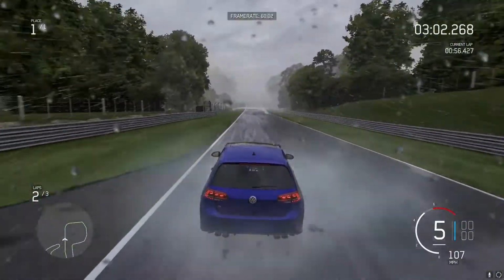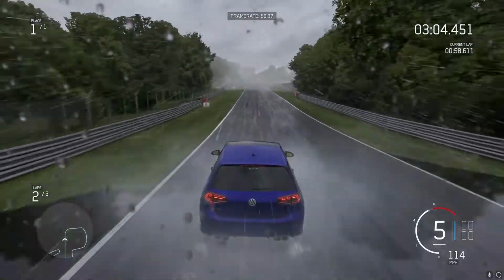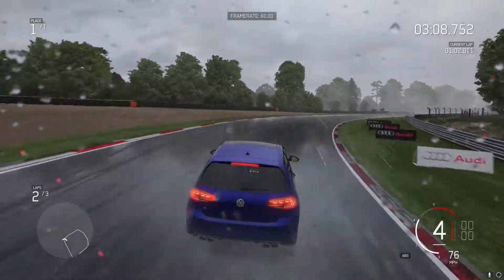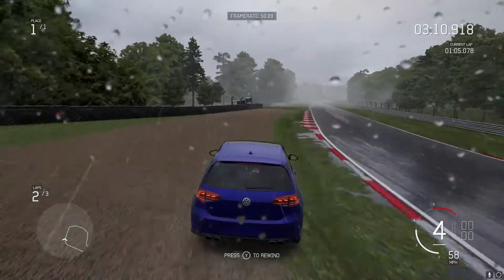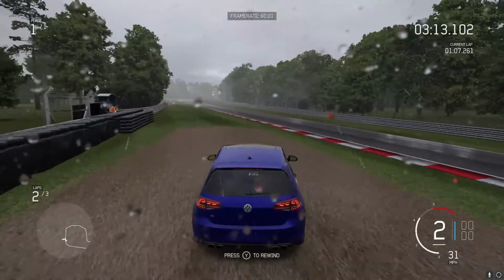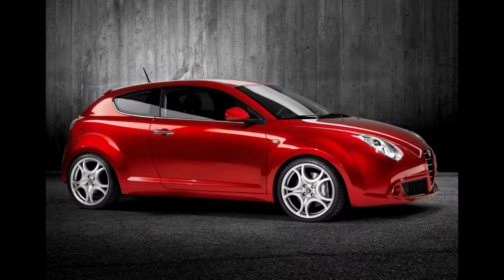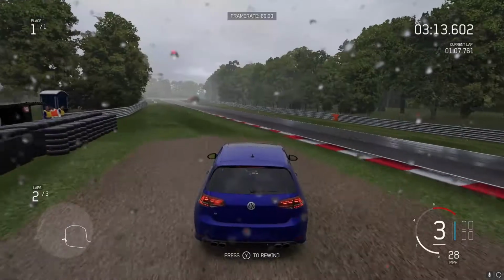So my next category is for the Speedster. It's all about getting the lowest 0 to 60 time without massively inflating their insurance costs. So my first pick for this category is the Alfa Romeo Mito. With a 1.4 engine pumping out 95 horsepower, it can take you to 60 in 11.2 seconds.